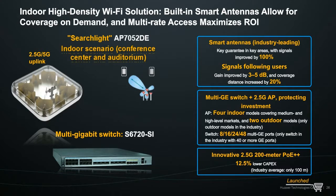Secondly, in the high-density indoor scenario, you definitely need higher bandwidth on the uplink side, because capacity is always an issue. Along with it, we introduced our new multi-gig switch, which can connect to the access points with one cable and reach up to 2.5 gig or 5 gig speed. This is a very simple way to increase the wire-side capacity. Otherwise, you would need to do two cabling jobs there, which is super expensive in most countries, because human resources are too expensive.